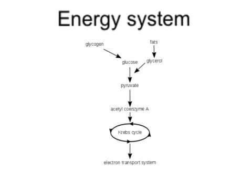The aerobic system. This energy system is what gives us most of the energy. Although the process is slow, it gives us a massive amount of energy each time and each reaction.